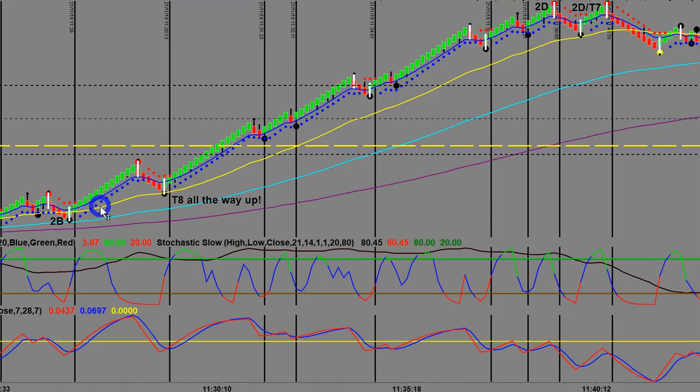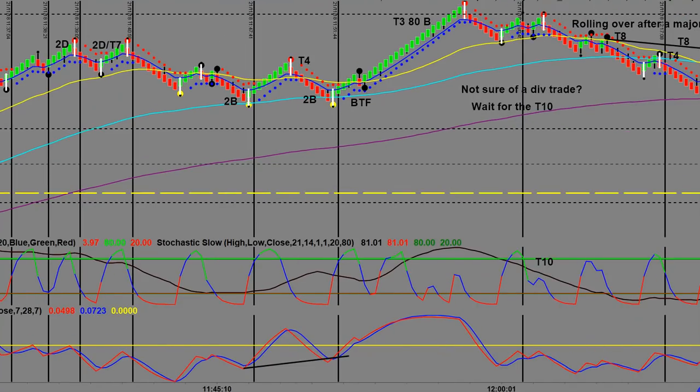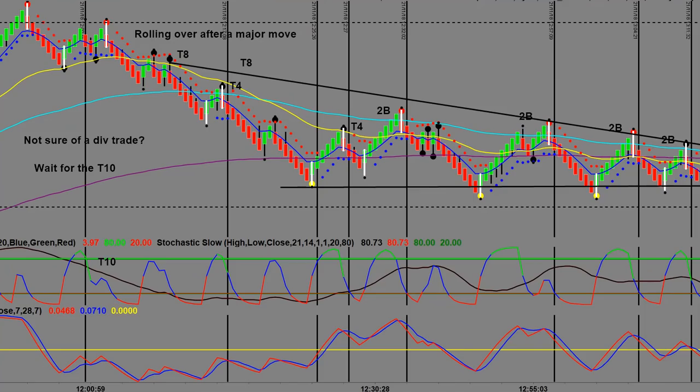The ES not as much, you will only get a couple of these, but the strategy works on ES, it really doesn't matter. But here, these are what we call T8s. T8 all the way up. All right, now that move there, 20, 40, 60, 80, I won't even go into it. Let's just scroll on, look at some more 2Bs. The market rolled over, then we had, here we go, finally 2Bs.